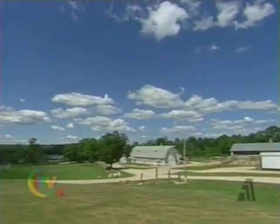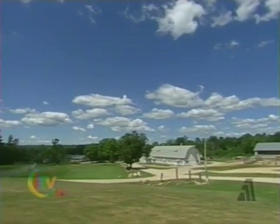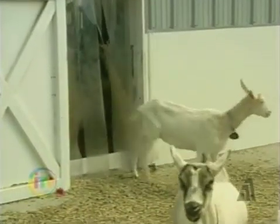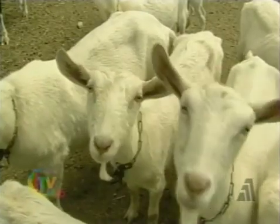GTC Biotherapeutics is a state-of-the-art dairy farm in central Massachusetts. But milk isn't the only product. The business here is therapeutic human proteins. Our lead program is something called antithrombin 3.